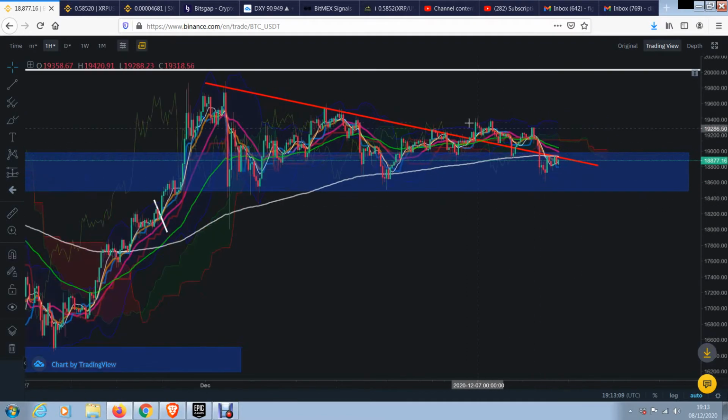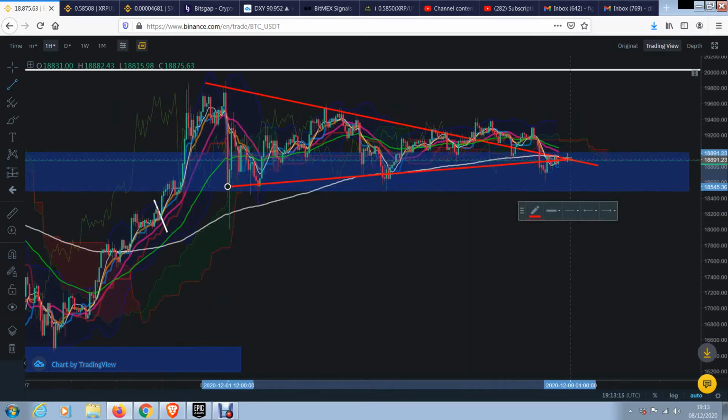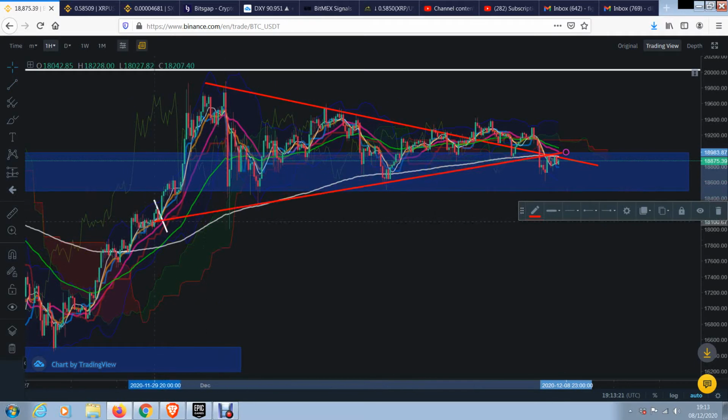short term. We broke above it ever so slightly, but this is all part of what was a triangle formation, right? Like a wedge, and the wedge has broken down, to the down. It looked a little bit more like this. But basically what happened is that we come to the end of that wedge, so the wedge isn't relevant anymore.